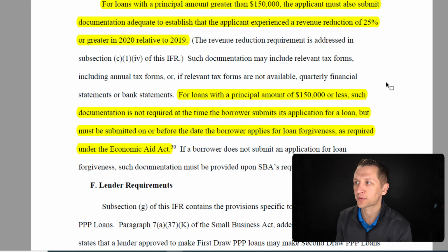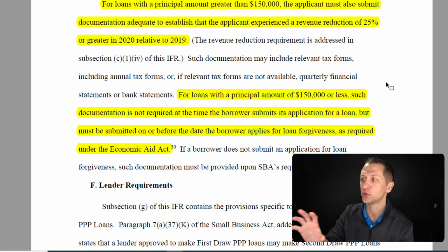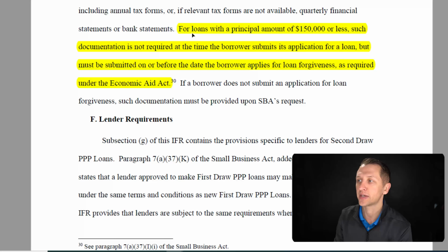And for loans with a principal amount greater than $150,000, the applicant must also submit documentation adequate to establish that the applicant experienced a revenue reduction of 25% or greater in 2020 relative to 2019. So you have to submit that documentation if it's amounts greater than $150,000. But if it's under that, you can do it at time of loan forgiveness. And that's what this says down here. It says for loans with principal amounts of $150,000 or less, such documentation is not required at the time the borrower submits its application for a loan, but must be submitted on or before the date the borrower applies for loan forgiveness. So do your math, put it aside, have that documentation ready.